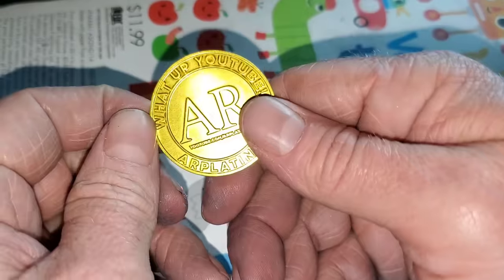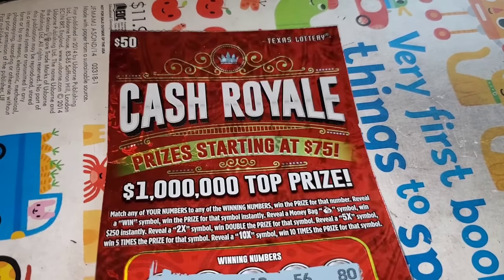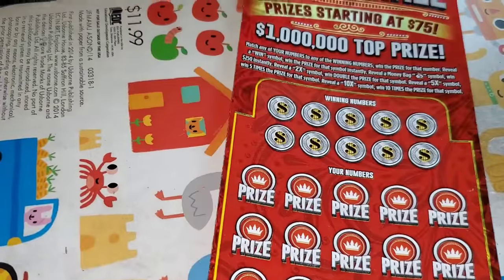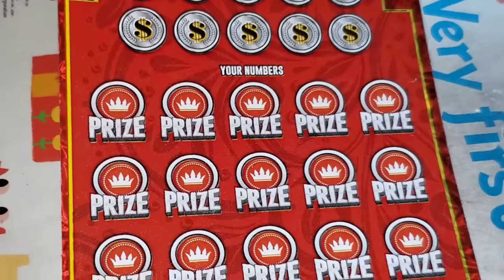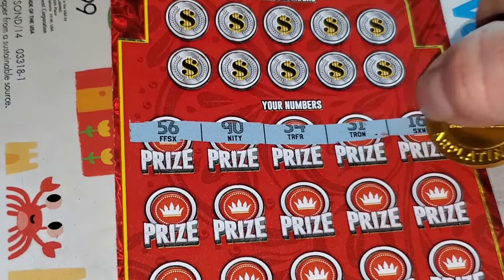I picked this one because, you know, gold. Anyway, let's try that again. Cash Royale. 12, 13, 14. Can we do it again? Go back to back $500 winners. If we can find a 10X. We certainly can.